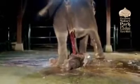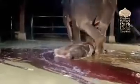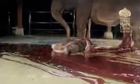The baby's hit the floor and at this stage isn't moving. Incredible. Nikki very delicately steps over the baby there, just looking at the baby and checking it out. And at this stage the baby appears to be absolutely lifeless. It's not breathing.